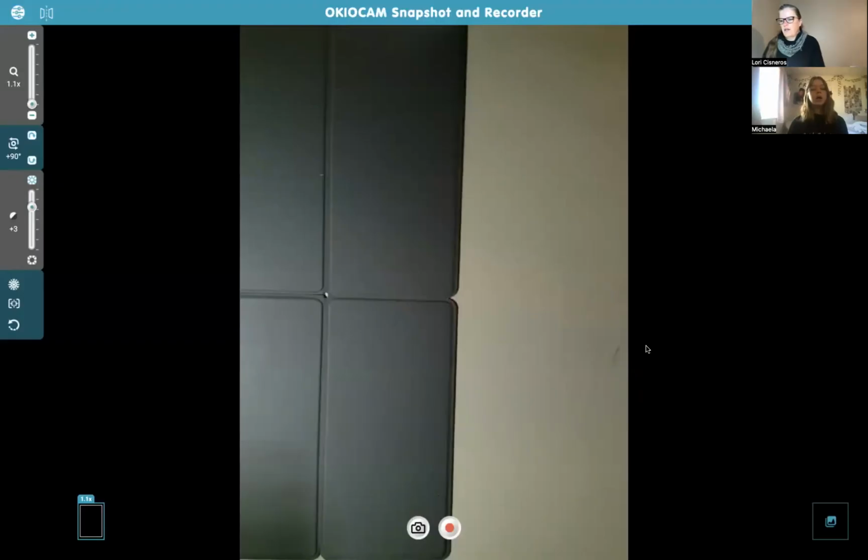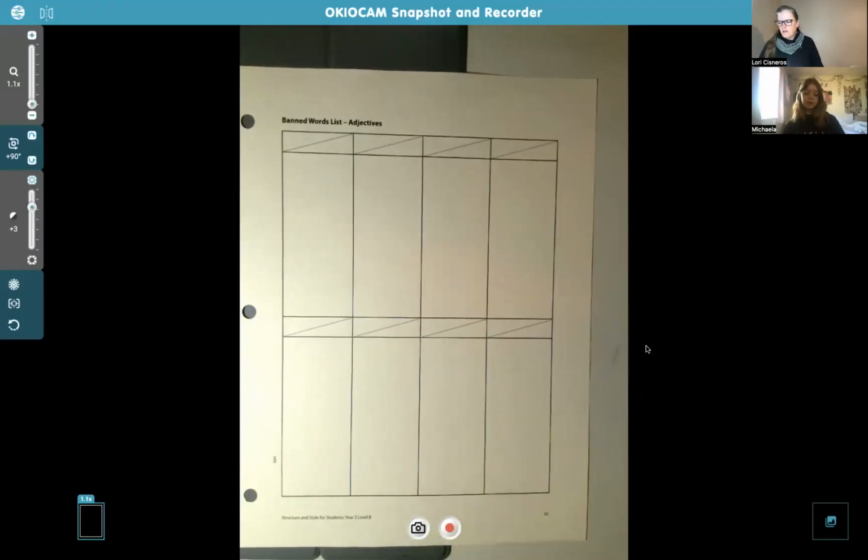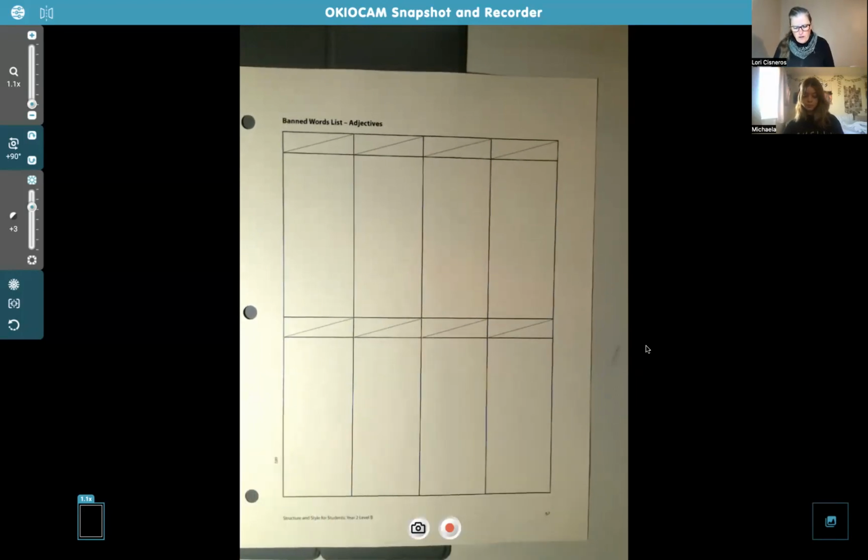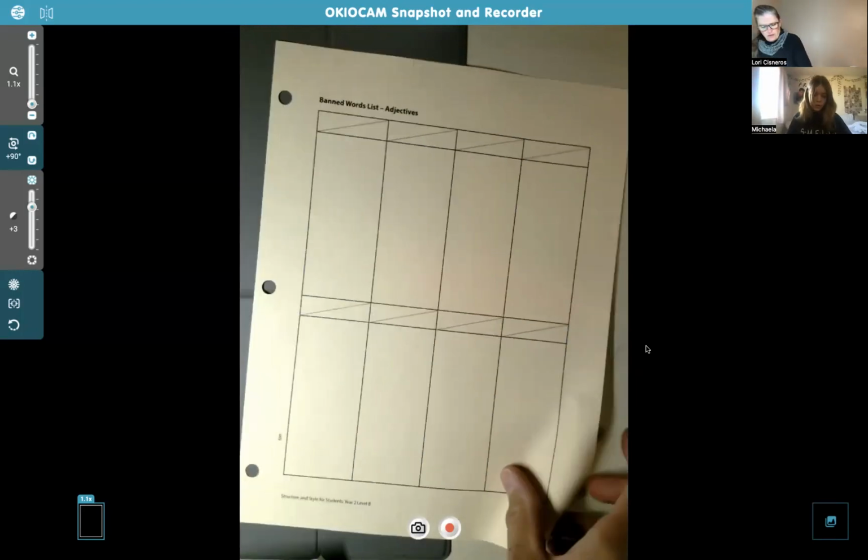Okay, I was trying to remember if we did the banned words, the banned adjectives, last week. I don't remember that in the recording. It should be in your stack of stuff that you have out for week 6. I don't think we did this one either, so I want to make sure to do that. It's page 67.